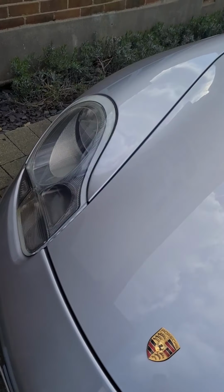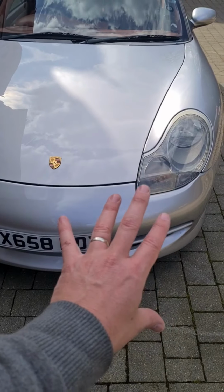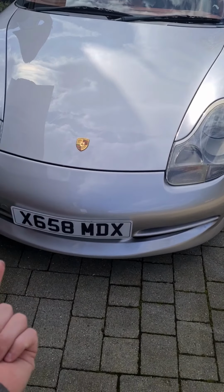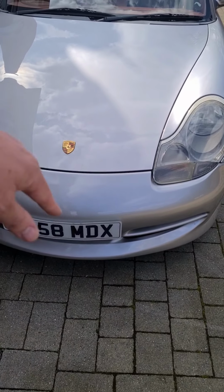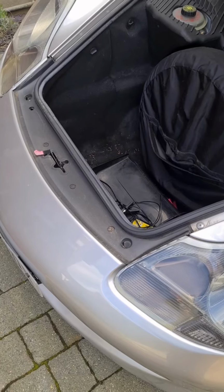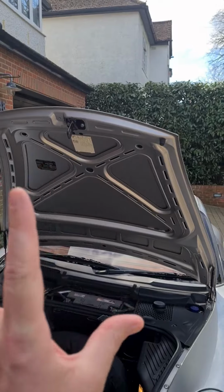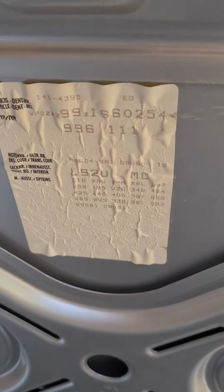Probably stone chips. Obviously, if you're going to do that and you notice something like front paint, jack the car up, look underneath at the front tub, check that's in good condition, pop the bonnet and look inside all the shut wells and make sure it's right. So we'll do that now. So we've got the bonnet up now. Now obviously an indication that it's not had any big front end damage is that the bonnet's original. You can see it's the original factory chassis label.